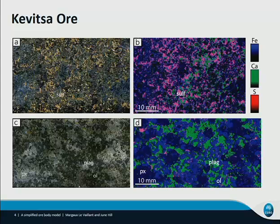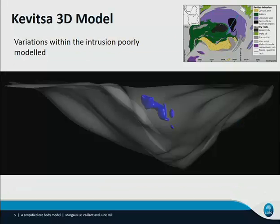And then what we're looking at in particular is the actual composition of these sulfides. And that's the variation of the composition of these sulfides that we've been trying to describe within the whole ore body. So this is what they gave me when I first went to Kevitsa.